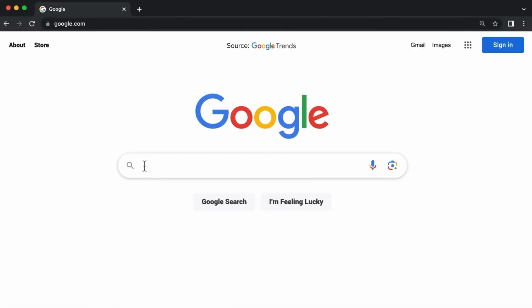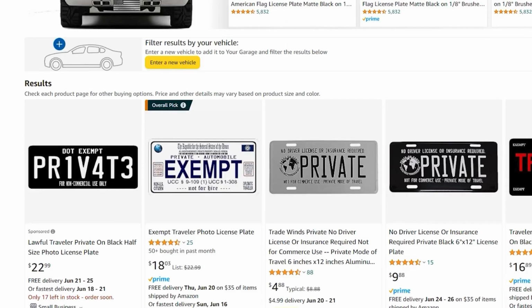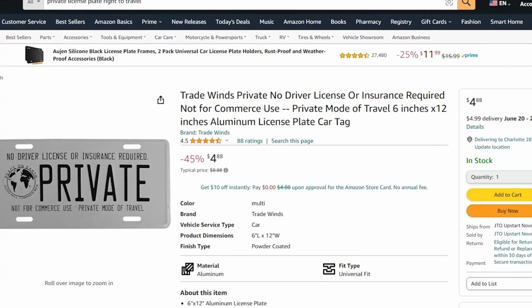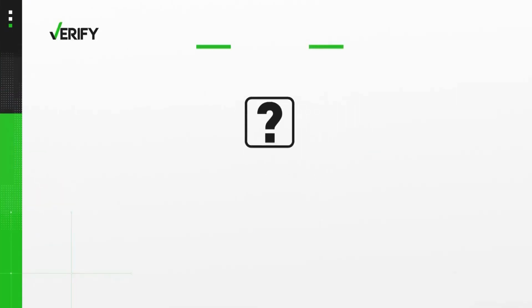When we Googled this, it brought us to Amazon. You can see this license plate for sale is very similar to the one in the picture. On Amazon, it's called a sovereign citizen license plate. The plate also states on it no driver's license or insurance required and not for commerce use or private mode of travel. So what is a sovereign citizen?